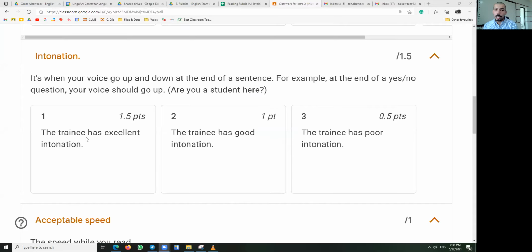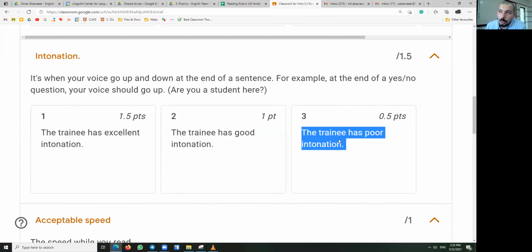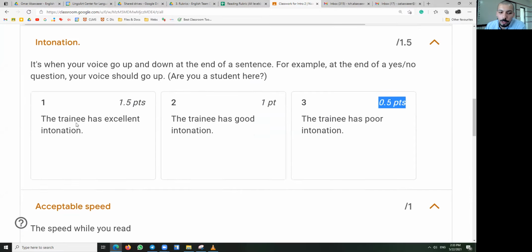So if you are using intonation very well, you get 1.5. If you are using it good, but you still have some mistakes, you get 1 point. If you are using it wrongly and poorly, you take half a point.